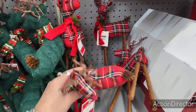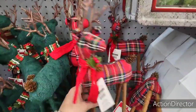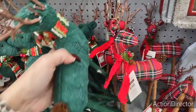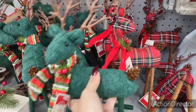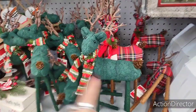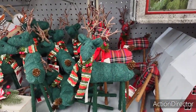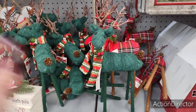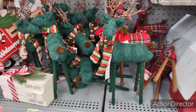All right, they have these. These are $4.98. These are really cute. They have it in the Christmas plaid, and then they also have it in what I call the sweater look. And these are a lot taller, and they have little pine cones for tails. And these all are taller than the ones that were seen at Target Dollar Spot. But if you don't want to spend this much, go to Target Dollar Spot.